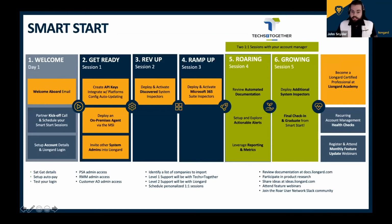These are about an hour each and designed to properly connect Liongard to your existing solutions, help you deploy your initial on-premise agent for customers with on-premise servers, set up the integrations to other systems that are easily inspected from the cloud. And once the data starts rolling in, the final sessions with Techs+Together help you define the metrics that matter to you, which changes you want to track, and which things you want to be alerted on. Just help you fine tune the product to work how you guys work.